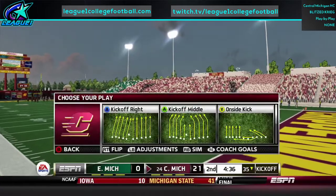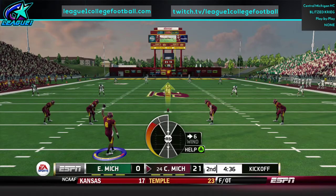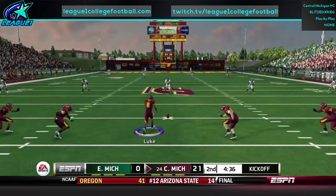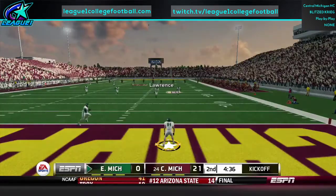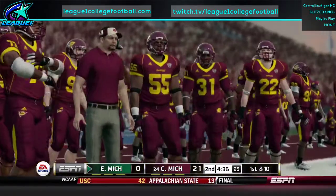Yeah, when you can throw the football as well as these guys can, you don't necessarily always have to have a balanced attack because you're so proficient at throwing the ball. Looks like they're ready for the kick. Sends it sailing downfield. This one's going to be down in the end zone for a touchback.